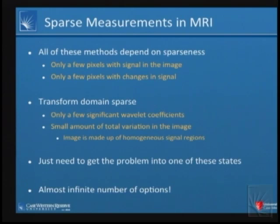There's also this concept of transform domain sparse. So it could be that I can apply some sort of transform to my data, and only a few of those coefficients are relevant. So I could wavelet decompose the image and say 10% of my wavelet coefficients are relevant, all the rest are 0. That's possible. Or going back to the original Candes paper, they assumed that there's a small amount of total variation or a finite number of edges in the image. So all we basically have to do is get the problem into any one of these states, and then everything that I talked about applies.